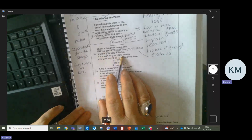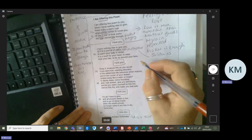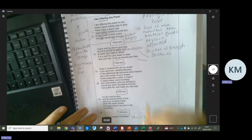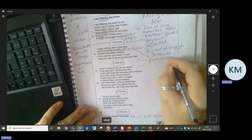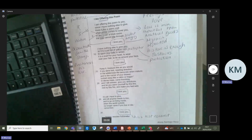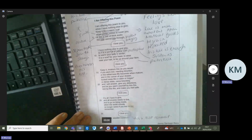It is a scarf for your head to wear over your hair to tie up around your face. Now, the idea of the scarf for your head, to tie up around your face, in with the idea of winter, etc. Once again, it's that idea that the love is protection for the person that's receiving it. It's all they need. And then the refrain, I love you.